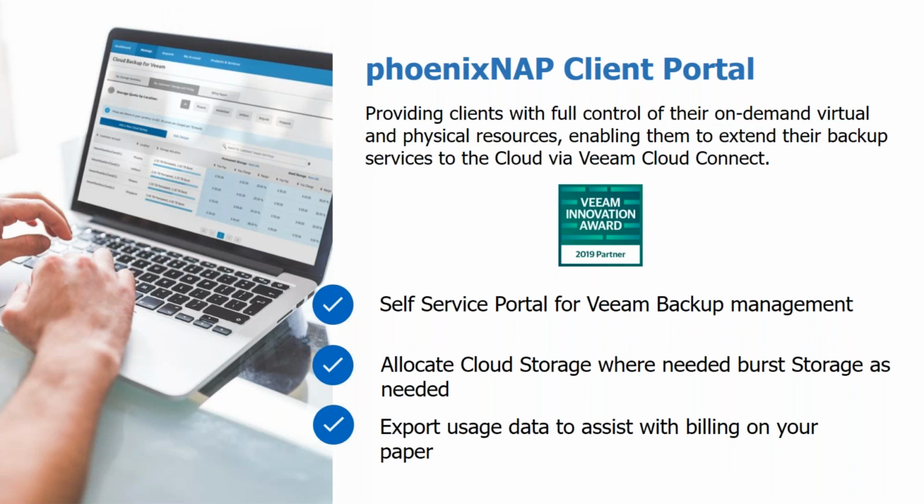Go log in, and it's on the phoenixNAP website. Click on the top partner page, it will take you there, and you can go ahead and log in and identify that end user and say, we want to register this opportunity. We'll start working with you. Our sales engineering staff is excellent at helping scope these things, so if you don't have the expertise to understand exactly how much they need, we'll be happy to do that.